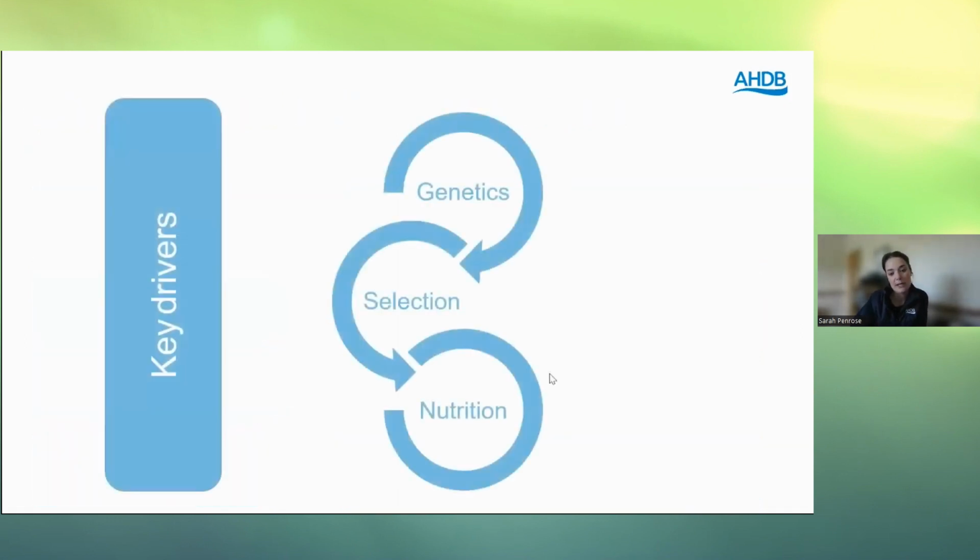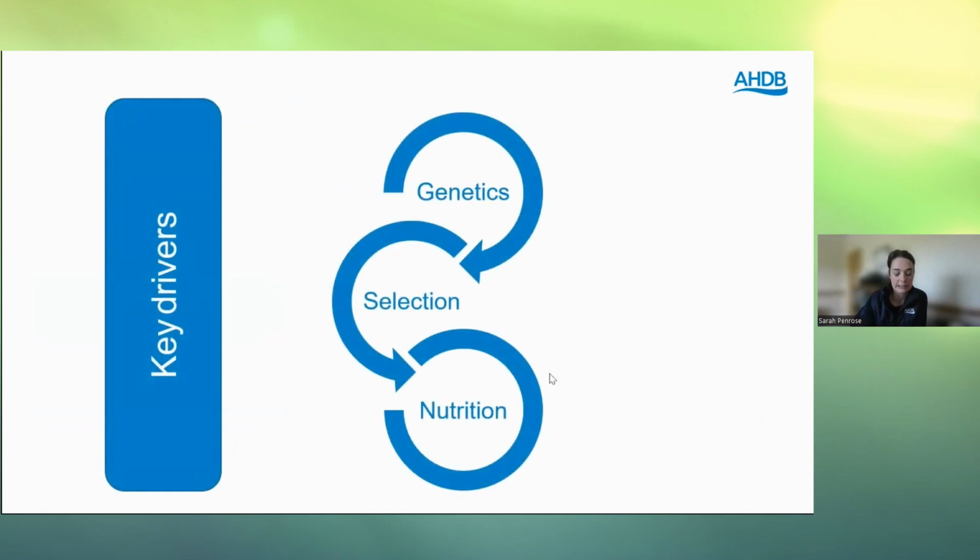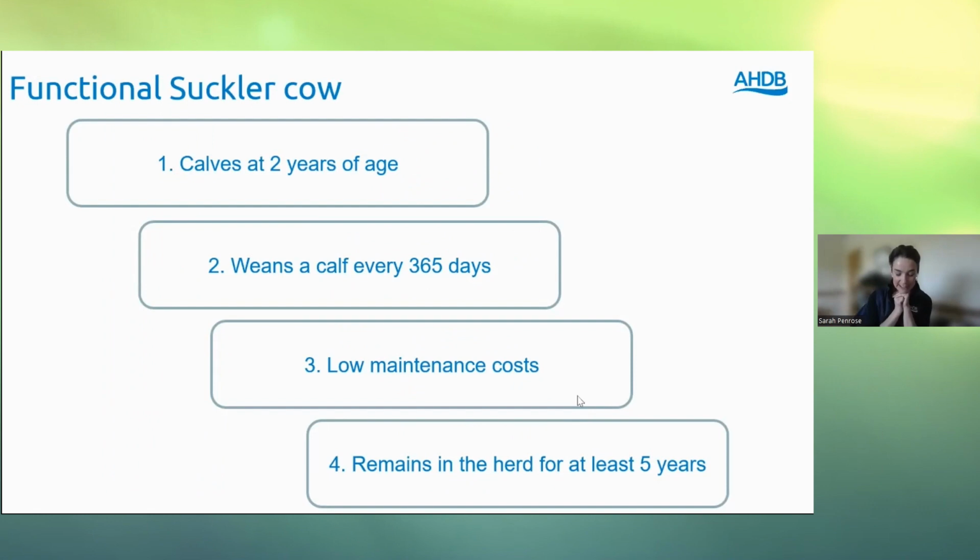And this was what my Nuffield was looking at. And really what it found was it's just about getting the basics right. Unlike other Nuffield scholarships, it's nothing revolutionary, it's nothing new, it's just about good management. And that's focusing on 3 things: genetics, selection, and nutrition. And what I'm going to do for the rest of my talk is give a bit more information about each of these key drivers.